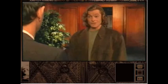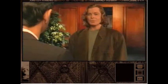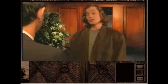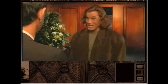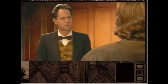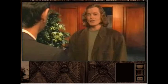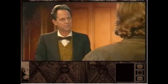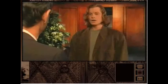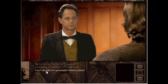I'm an avid hunter. My name's Gabriel Knight. I was given your name by a friend. Really? Tell me more. Well, me and the boys back home, we're always out shooting them pesky animals. I thought I'd look you up while I was in town, get a few pointers. Pesky animals. Well, that warms my heart, but I'm afraid you were misled. This is a very exclusive club. We only accept members of very prominent German families. I am a member of a prominent German family. Can't you tell by the accent?